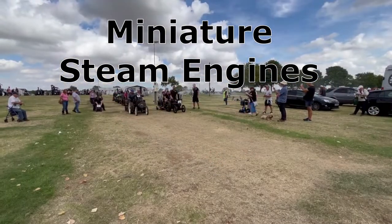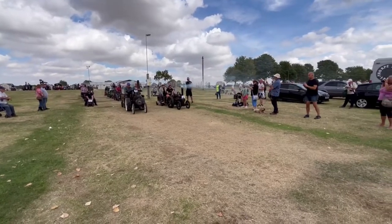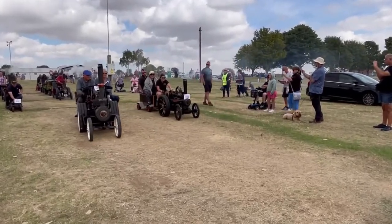They're going to be coming through from that bottom entrance, so please do make way for them, because they don't have brakes. You don't want to get your foot trapped under one of them.